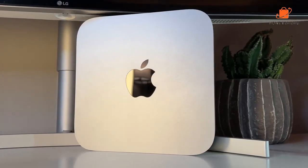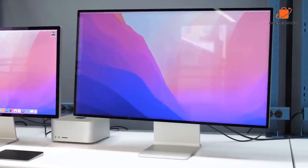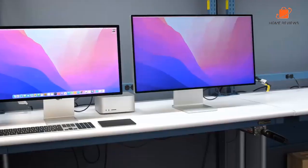Hello everyone, today we'll take a look at the best desktop mini PC in the market for 2023. I made this list based on my personal opinion and I'll try to help you find the right one for your needs.